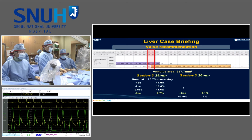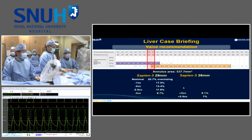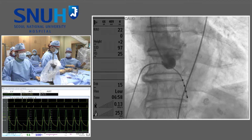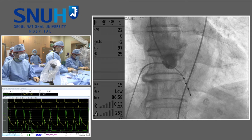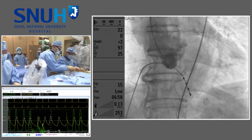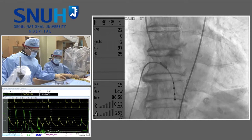Okay, thank you very much for your encouragement. Okay, please proceed with your case. Yeah. Okay. Then we just continue without interruption until the valve implantation.